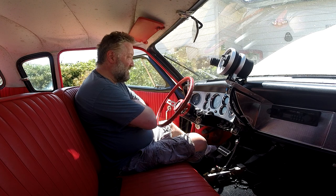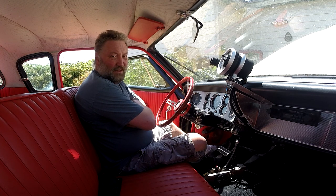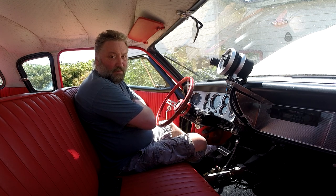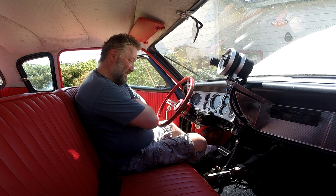I can't guarantee the engine's not stuck. I'm just hoping it isn't. When I pulled off the, of course, looking at the valves, it doesn't really matter, but there was still lubrication in there, so I don't know if it is. I'll try and unstick it.